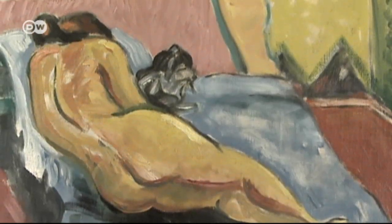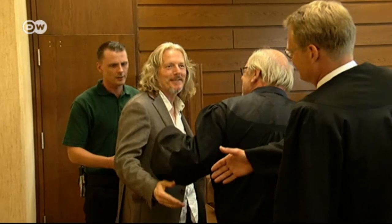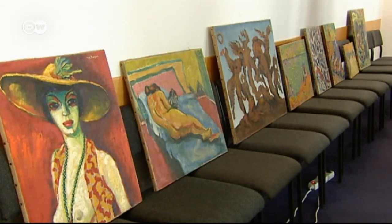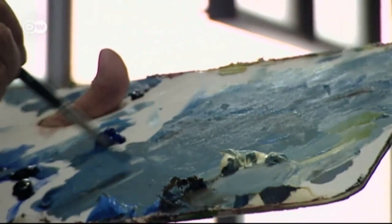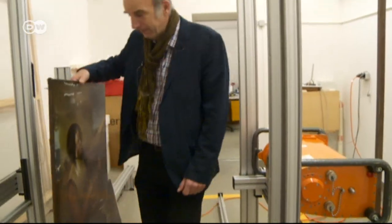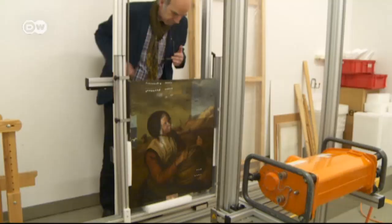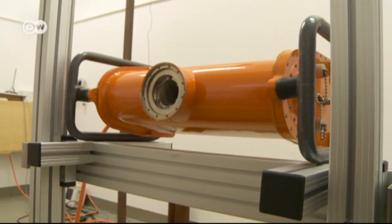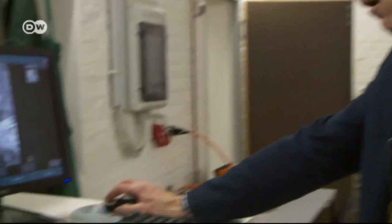But even experts don't always get it right. In 2011, one of the biggest art forgers of all time, Wolfgang Beltracchi, was sent to prison. Experts were long fooled by his paintings. Only a scientific analysis of the paint proved they were forged. Hans Port-Steffen from the Cologne Institute of Conservation Sciences says more high-tech examinations are needed. More often than not, forgers paint over other works. X-ray technology can best reveal the truth.